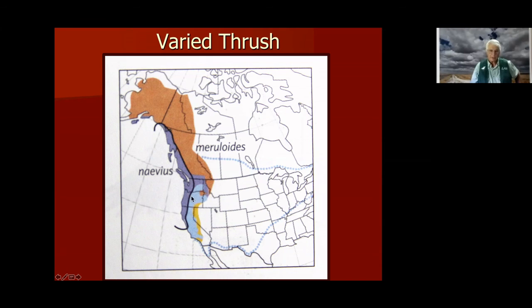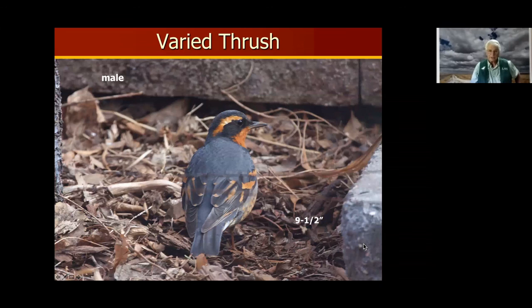Notice, however, they can winter here in these areas over California and Oregon and Washington. All here all year long, but most of them go up to breed all the way up into Alaska. Very common breeding bird up in Alaska. So that is the varied thrush.